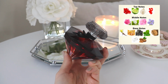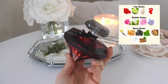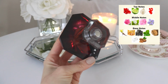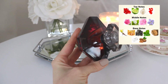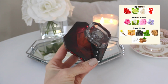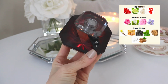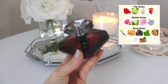It almost has like Aquolina Pink Sugar vibes. It doesn't smell like that, but it has that kind of vibe. It's got that very sweet vanilla type of quality about it. And this one for me is super seductive, super flirtatious. I wore it the other night, and you guys, this has very good performance. I was complimented on it the very first day that I wore it, and my partner also said that he really enjoyed it. So yeah, this is a really great, feminine, seductive, flirtatious, playful date night perfume.